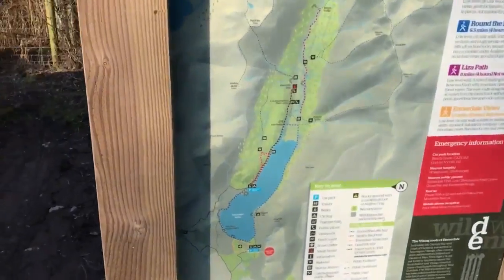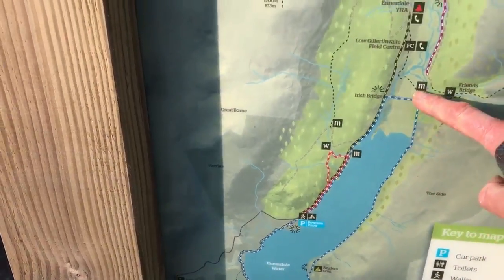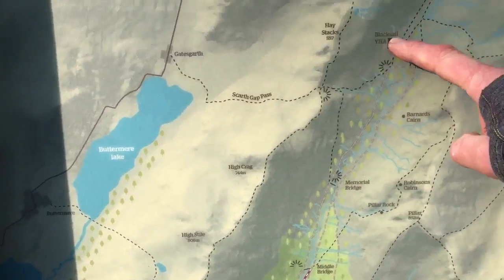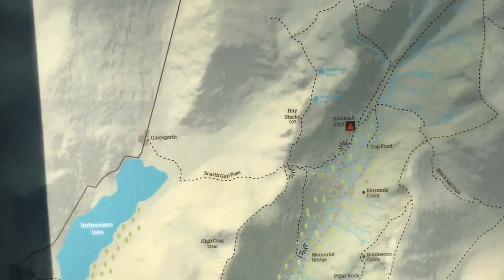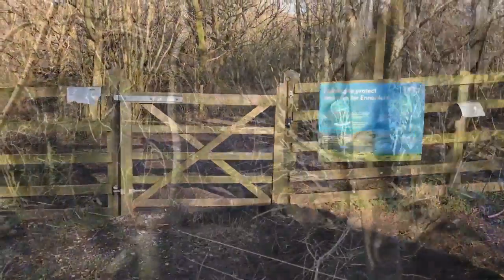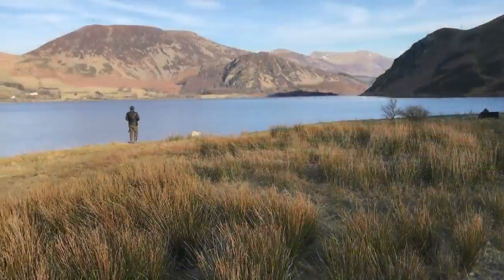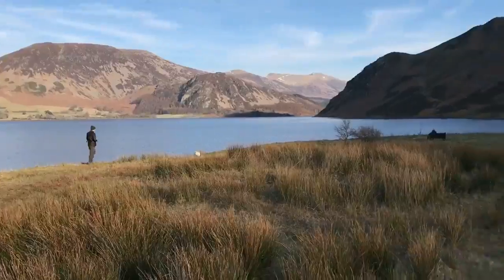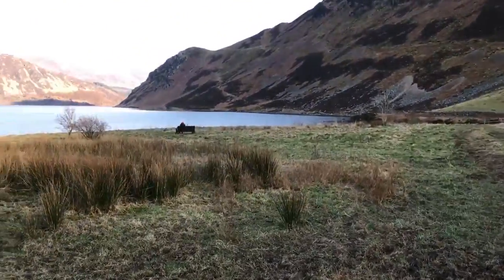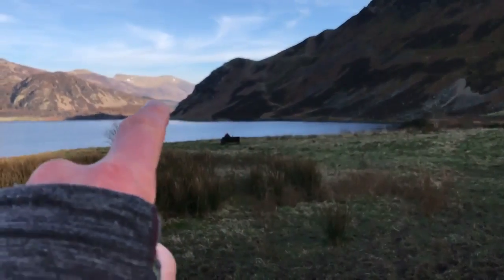So I must admit that when I looked at the map I was really looking forward to this bit. Here's the map here. So we're here. I'm going to run right along there, cross over to this side I think, past Ennerdale Youth Hostel, and then right away to the Black Sail Youth Hostel here, and then we head up this way. Here we have Ennerdale Lake. So the path, I think it stays around quite low. There's a higher path, but I think the route goes this way here.